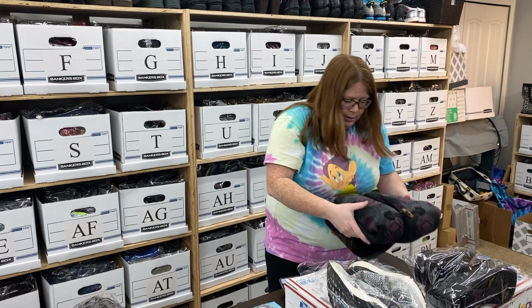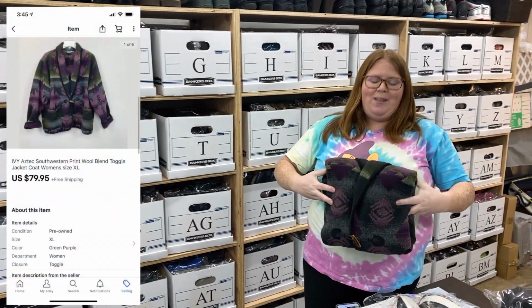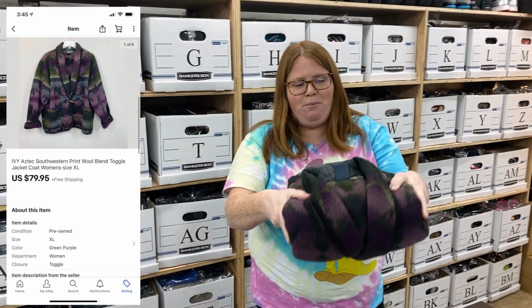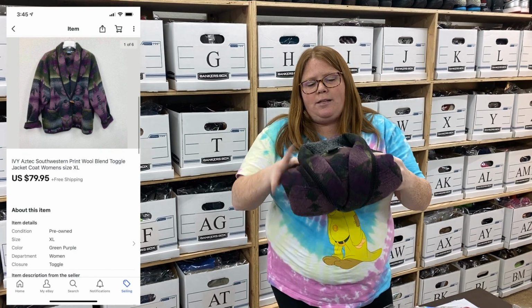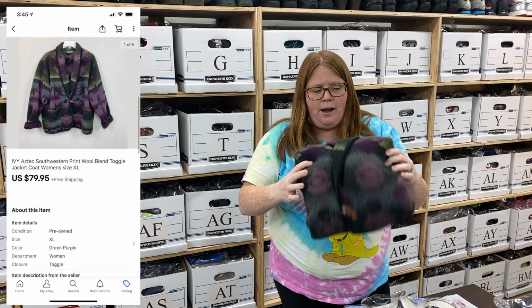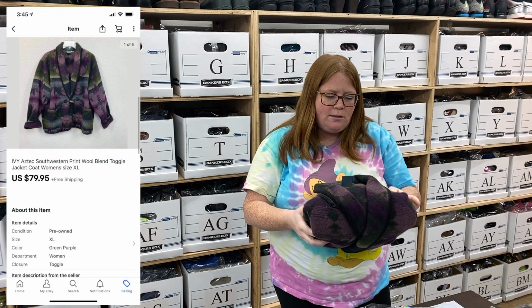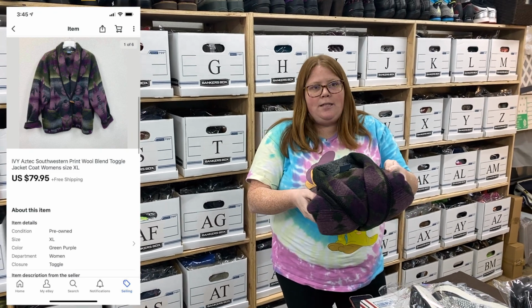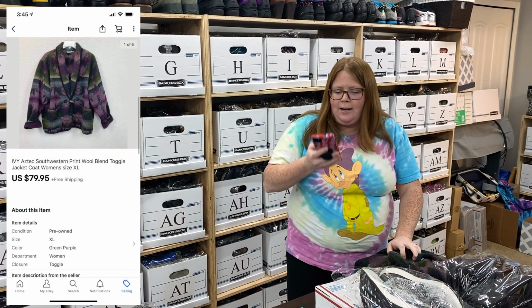And then this guy, I won't unfold it because Chris folded it all nicely. I can fold it again. It's just the brand Ivy, which I don't know what this brand is, but when I saw this, I just liked the pattern, and I thought I was going to keep it for myself, but I tried it on and I didn't like how it looked, so I went ahead and listed it. I did pay $6.99 for it at Goodwill. I listed it for $79.95 free ship.